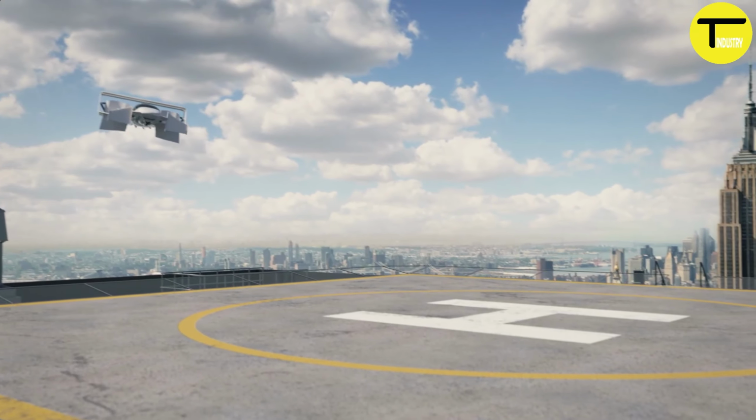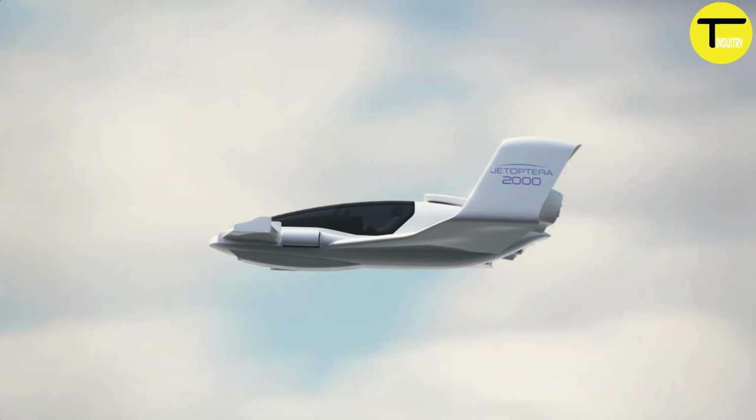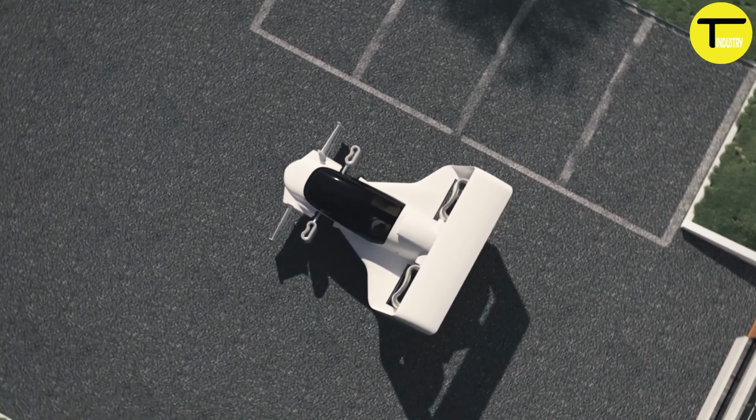More than just a flying machine, the J2000 redefines what a personal vehicle can be. Fast, compact, and ready to lift off from city streets. This isn't a car, it's a new way to move.